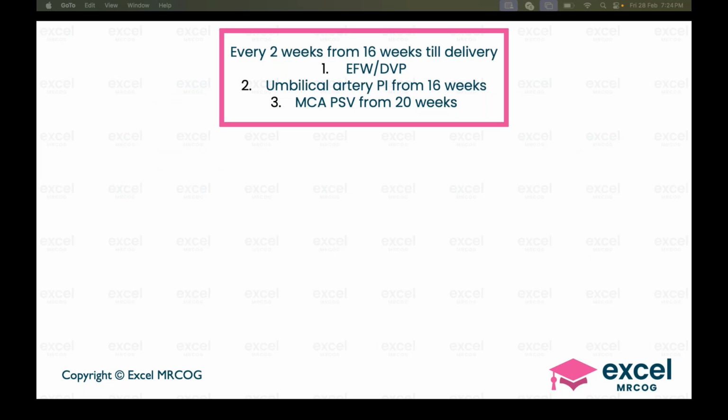When do we offer the ultrasound? We offer ultrasound every 2 weeks from 16 weeks till delivery for twins. For monochorionic twins, not all twins, for monochorionic twins. Okay, we are just looking at the guideline on monochorionic. We're not looking at dichorionic. Okay, so every 2 weeks from 16 weeks till delivery. And what are the things that you need to check in the 16-week scan? In all the scans, you would check EFW, that is growth, the fetal weight, and the deepest vertical pocket in all of them. Okay?